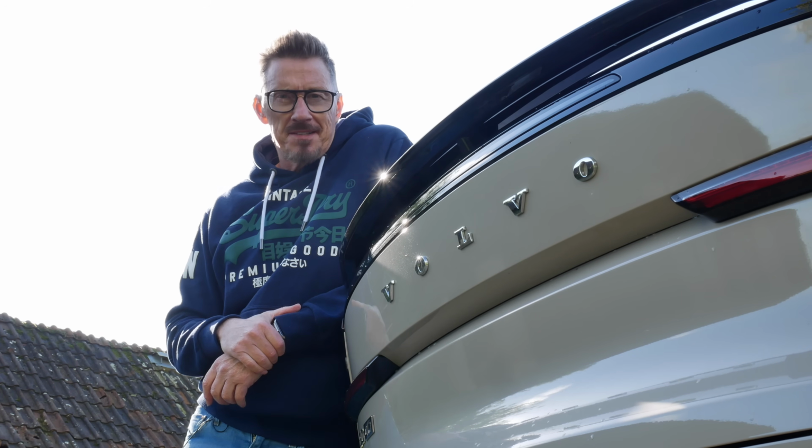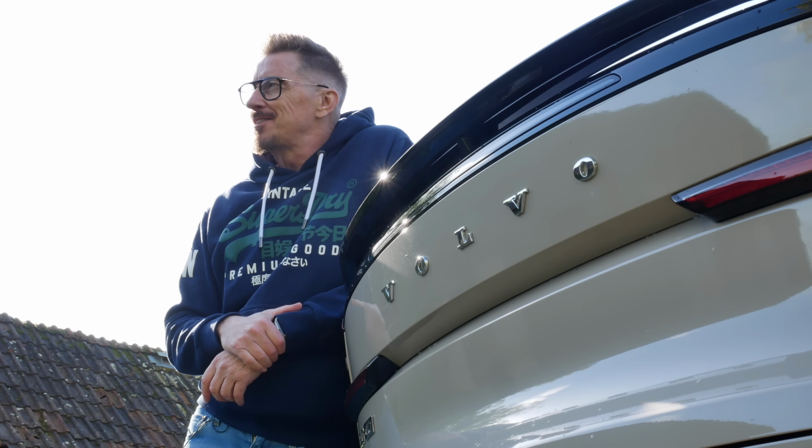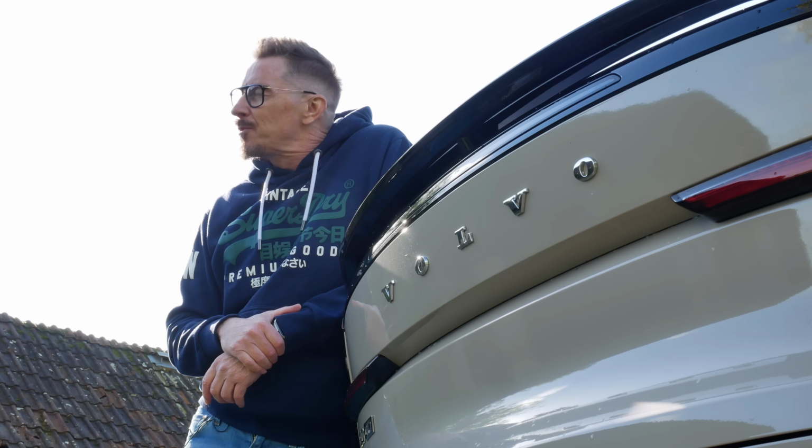I mean, look at supermarkets. I mean, how much is coffee? A coffee, 12 quid. 12 quid for a jar of coffee?